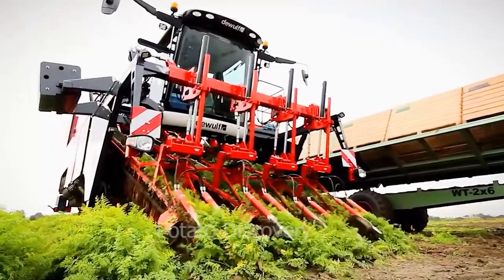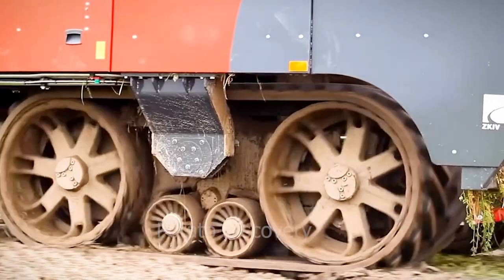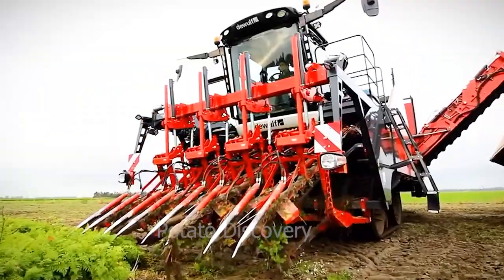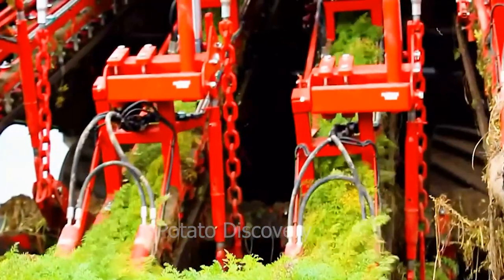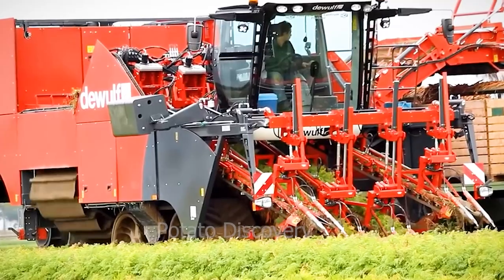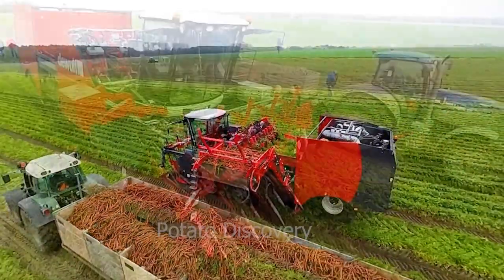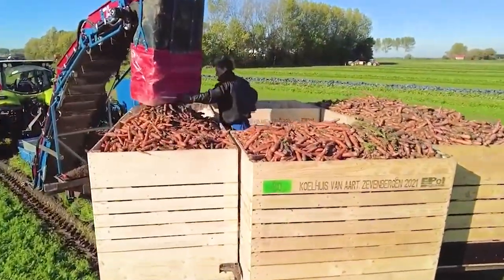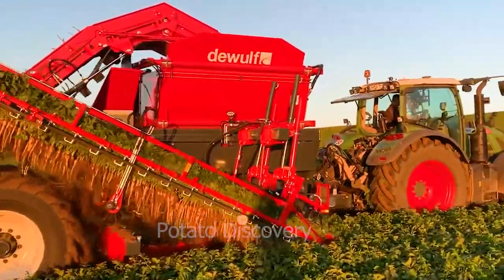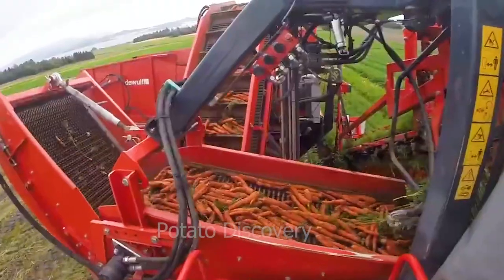The crawler system helps the car move easily on soft ground, suitable for the Vietnamese soil environment, and the driver can adjust the operation of the vehicle in a simpler and more convenient way. The digging depth of the machine can be adjusted to suit the harvesting of different production areas. Operational productivity, harvesting from 5 to 6 rows of carrots at the same time. The carrot harvesting machine is made of high-strength steel, simple structure, suitable for use in different environmental conditions.